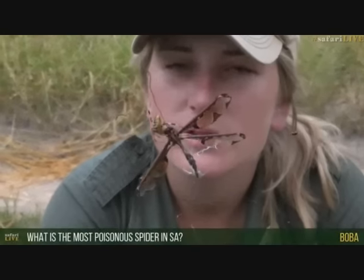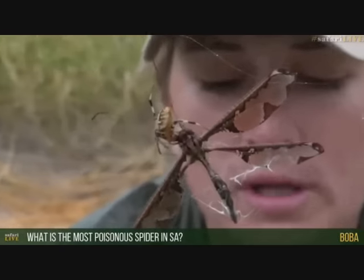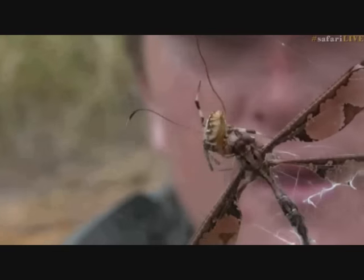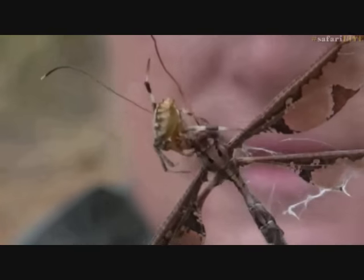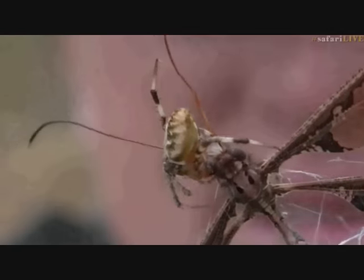Boba, now you're wondering what is the most poisonous spider in South Africa? So the term we normally use is venomous. Poisonous implies that you're going to eat it and then you'll get sick, whereas venom needs to be directly injected into the bloodstream. So we would say that snakes and spiders are venomous, but a koppie foam grasshopper or elegant grasshopper would be poisonous.